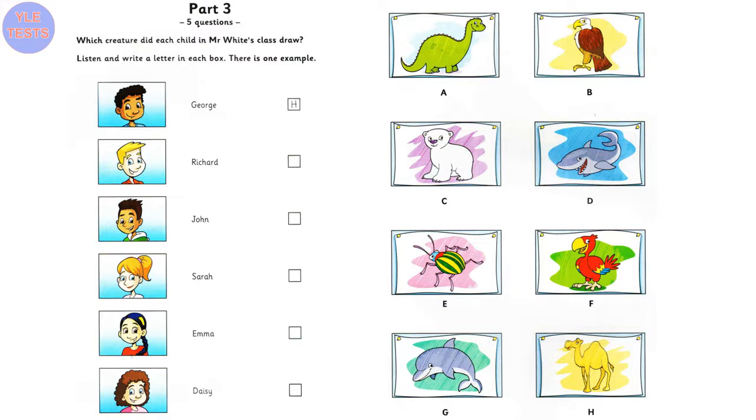Your classroom looks fantastic, Mr. White. Who did all these beautiful drawings? They're good, aren't they? The children did a project on their favourite creatures. Who drew the camel? Oh, that was George. He visited an animal park with his family last weekend, and he had a ride on one. They're very ugly animals, but he thought it was great.